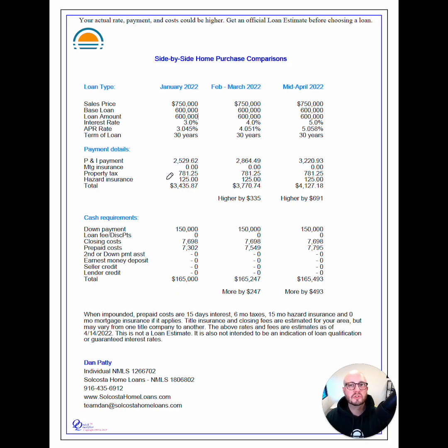Now we fast forward to about February, March. Interest rates had already gone up about 1 full percentage point. They fluctuated a little bit between February and March, but again, let's use 4% as an average. So everything else being the same, purchase price, same down payment, it took that $3,400 a month payment and turned it into almost $3,800 per month. So that's an increase of $335 a month just over that 1 to 2 month period between January and February/March. Same total funds to close at about $165,000.